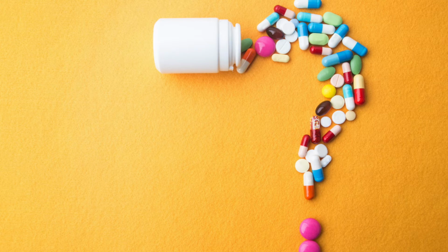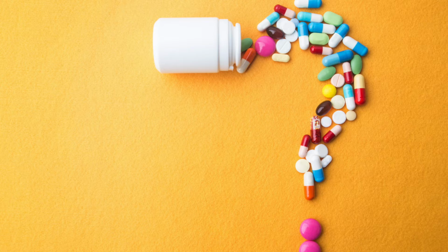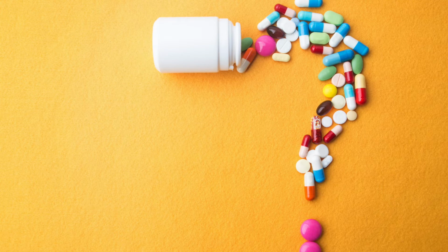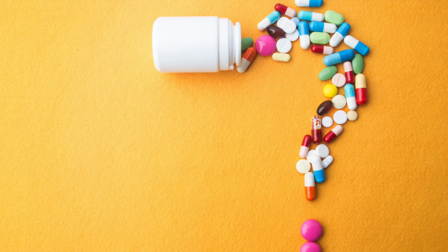So, dietary supplements containing all 8 are referred to as the vitamin B complex. Now, as well as playing an important role in energy metabolism, reducing tiredness and fatigue, each vitamin also has other benefits. So, let's look at the other benefits of the various vitamin Bs.